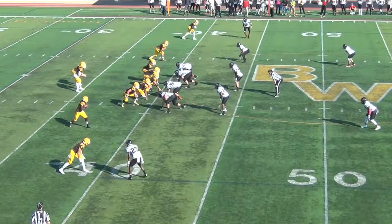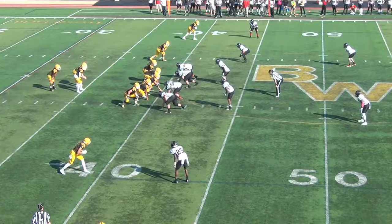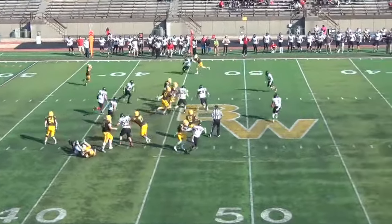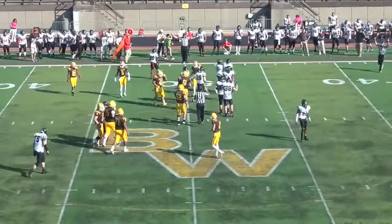Second and five with the Yellow Jackets in a shotgun formation. Glover goes in motion into a pistol formation for the Yellow Jackets. Three receiver set. Hudson takes the snap, and it is a play action, and Jake Hudson keeps the ball and gets enough of the first down and five extra yards.